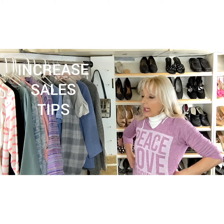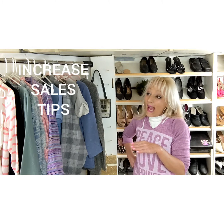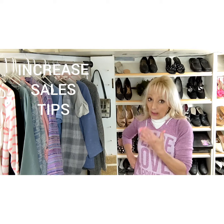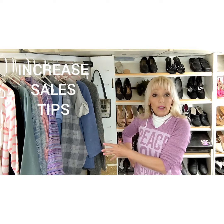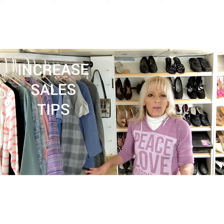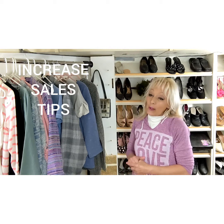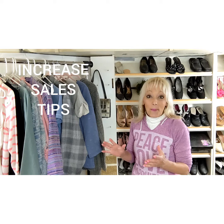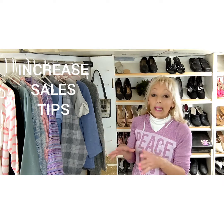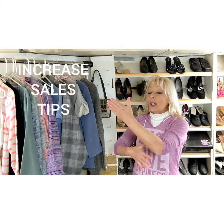But the more you list every day, the more you'll sell every day. And if you don't have money to spend on a lot of new inventory, and you already have quite a bit of inventory, you can take some of your old inventory, end those listings, and start over, just like it's a brand new piece: measurements, photos, create a new listing. Sometimes I've had pieces that sat for a really long time, and I did that, and then they would sell. Not always, but sometimes. But it does benefit it.